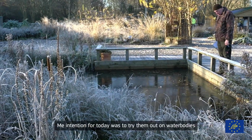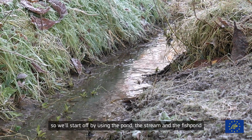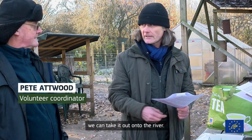My intention for today was to try them out on water bodies that are easy to get to. So we'll start off by using the pond, the stream and the fish pond, and see what measurements we get from there and compare those. And if we're happy with that, we can take it out onto the river.